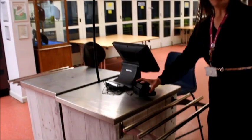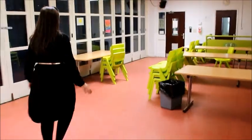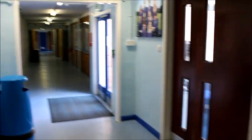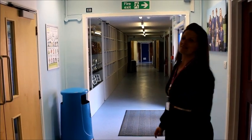Pay here, which is where we have our biometric service, which all requires is a thumbprint. Usually on a normal school day it would be a lot busier than this, with all our students in here having their lunch, or our packed lunch students having theirs in the hall next door. Obviously during this lockdown, minimal students are here for key workers. We might see some later on today. Let's go have a look at what else we've got in store.